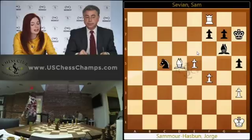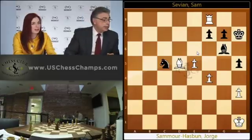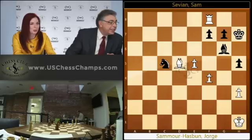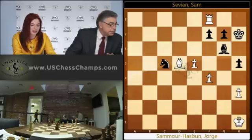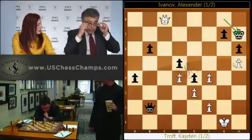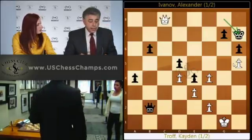Let's look for the second youngest player in the tournament, who is celebrating his 15th birthday. How's the birthday boy doing? Wow. I know earlier we were predicting some potential time pressure because he and Ivanov had both used something like 70% of their time after just 16 moves. We do have a result. It looks like a draw has been agreed.